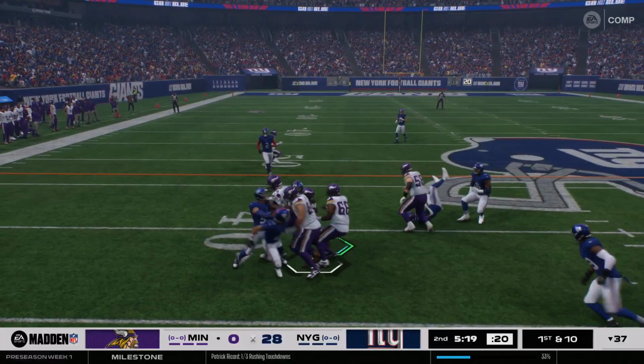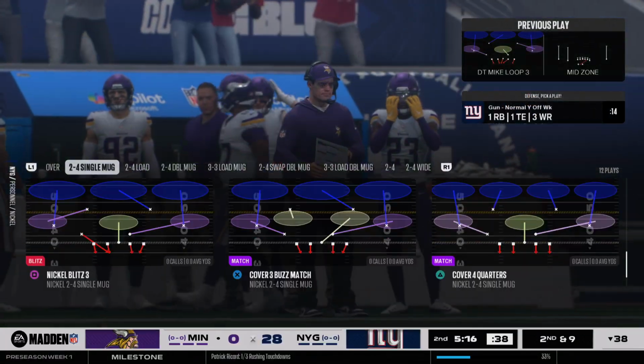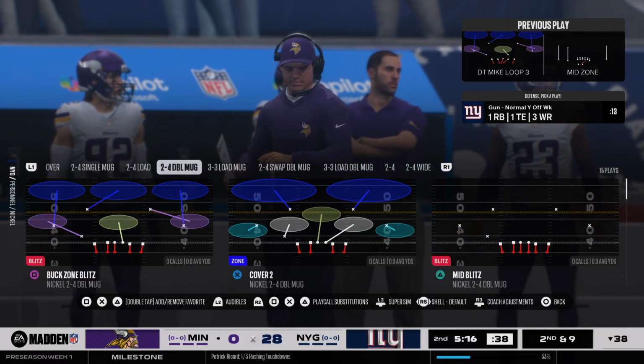1st and 10. Here's Jones. And he'll be met near the line to limit the gain to a yard. There's Darius Alexander in there to make that play.